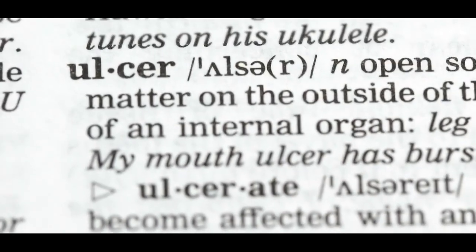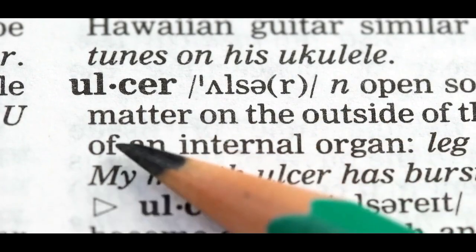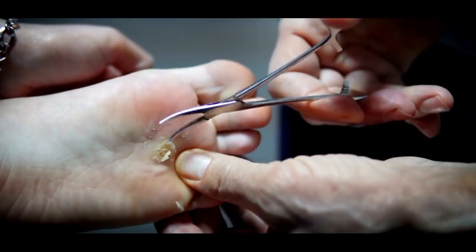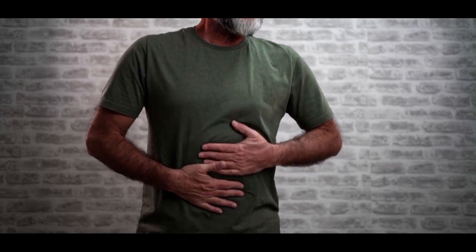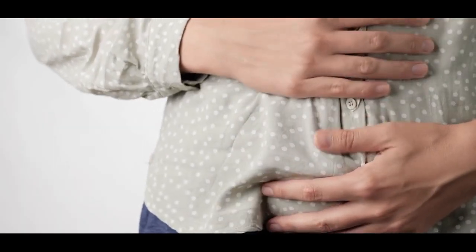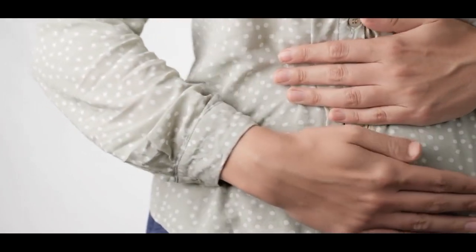4. Smoking and alcohol consumption. Smoking and excessive alcohol consumption have been identified as risk factors for peptic ulcers. Both can exacerbate existing ulcers and hinder the healing process. Symptoms of peptic ulcers. The symptoms of peptic ulcers can vary, and some individuals may not experience noticeable symptoms. Common signs include burning or gnawing abdominal pain. This pain is often felt between meals and in the early hours of the morning when the stomach is empty.